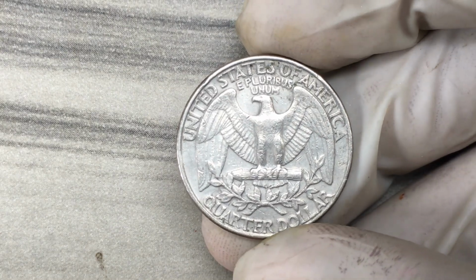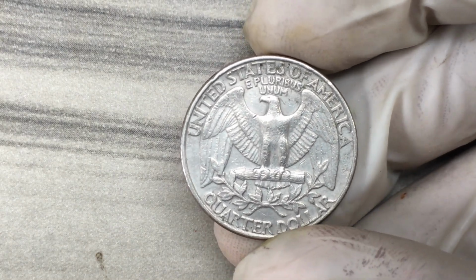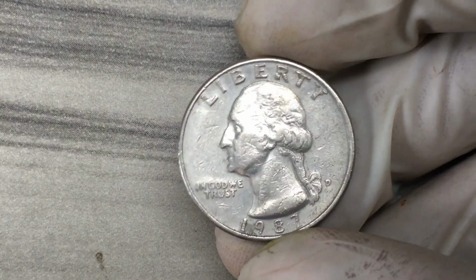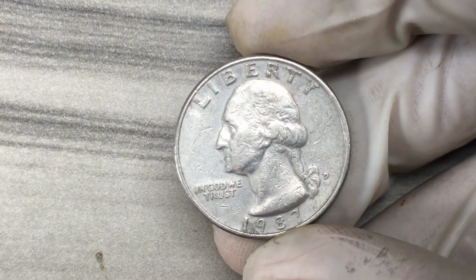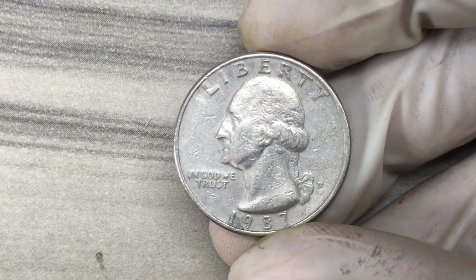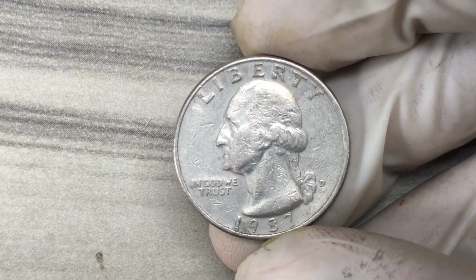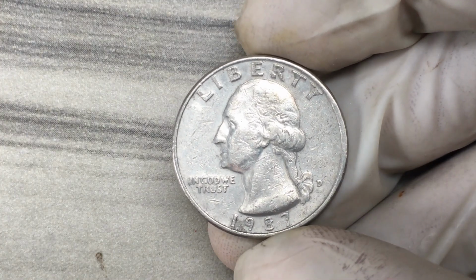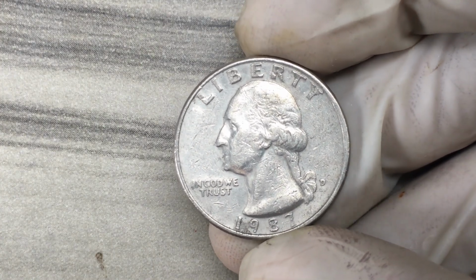Look at wear, luster, sharpness. Use a loupe or compare to images online. Compare to grading standards. Use sites like CoinValueChecker, USA Coinbook, or PCGS Coin Facts. Look for off-center strikes, doubling, planchet errors.